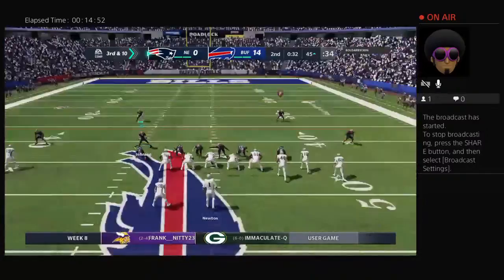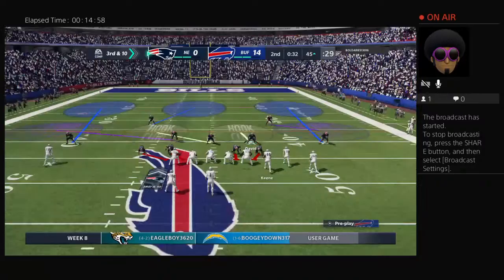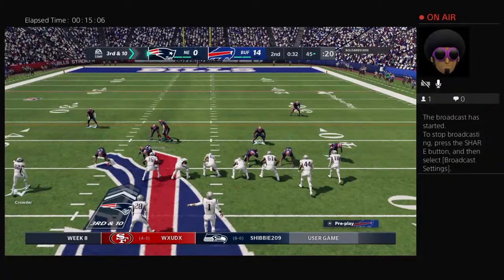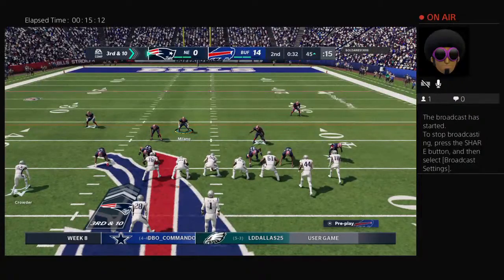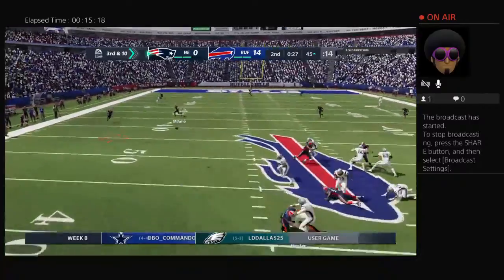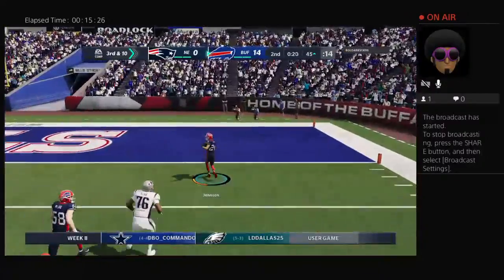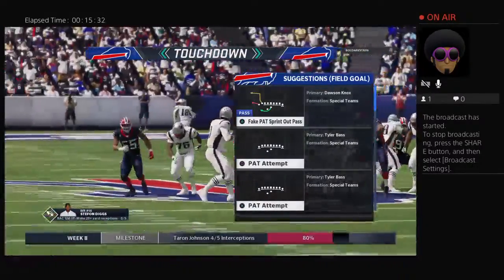An extra defensive back here for the Bills on third down. Operating from the gun, Newton. Looking for Thielen, but it's intercepted. Teron Johnson able to pick it. There he goes, right side. And he is going to score. It's a pick six and a Bills touchdown.